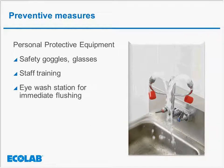Injuries are preventable in these cases, such as by wearing safety glasses and goggles. Also, having eye wash kits accessible, stocked with proper supplies for a continuous flush, is very important in treating an eye injury immediately. This one shown here can be used for both eye and face flushing. And training staff on using eye washes is critical so that proper treatment can be administered immediately, and then seek medical attention if necessary.